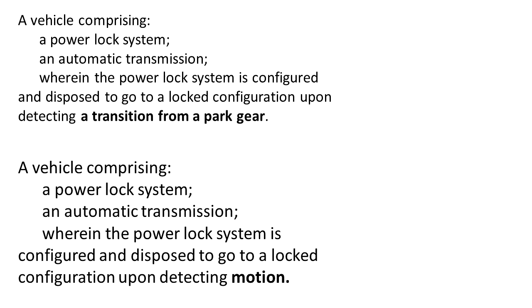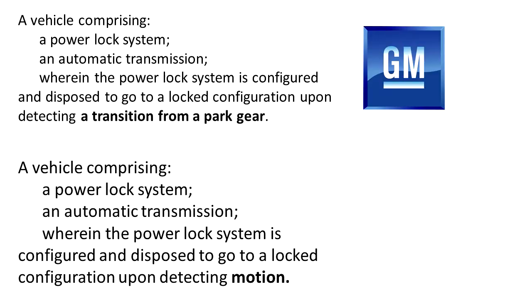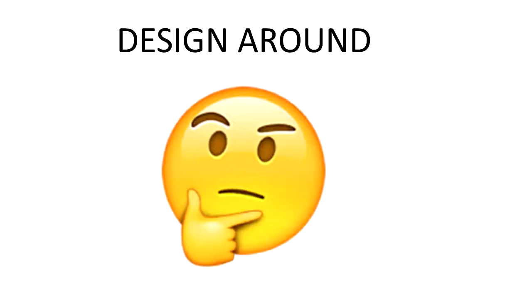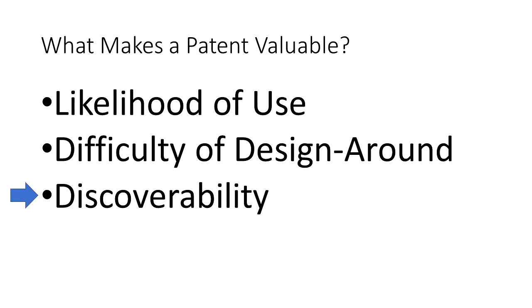So to recap, here are two claims we can include in our fictional patent. The first one covers the GM implementation, transition from a park gear, and the second one covers the Volkswagen implementation based on speed. So by thinking about the spirit of the invention when we write our claims, we can help reduce the risk of design around, thereby helping to make a strong patent. So hopefully those examples give you a sense of what design around is and how claims can be worded to try to reduce the risk of it.